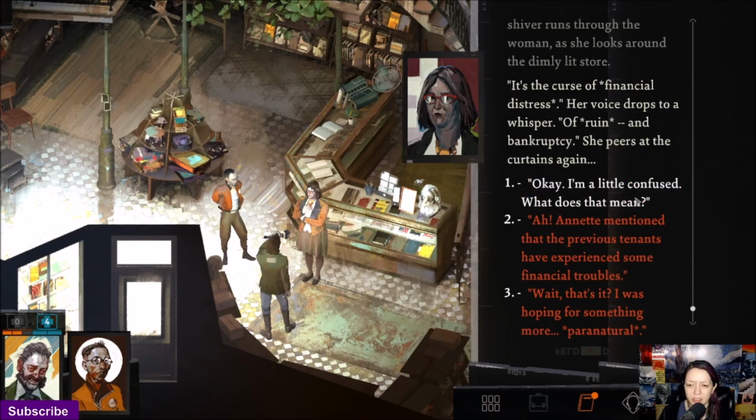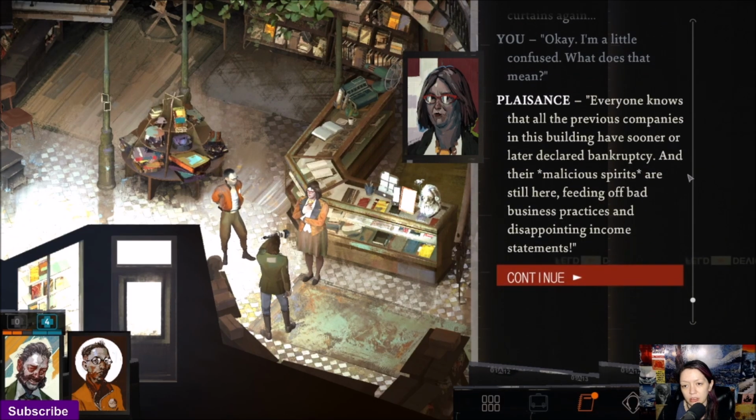Okay, I'm confused. What does that mean? Everyone knows that all the previous companies in this building have sooner or later declared bankruptcy. And their malicious spirits are still here, feeding off bad business practices and disappointing income statements.